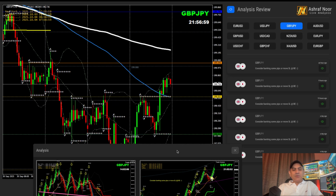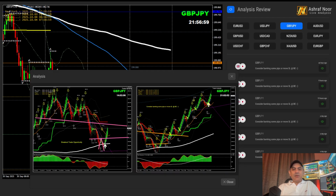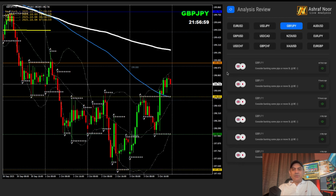If you look at the 4 hour chart, this is the trade I'm talking about here. In intraday, this is the analysis we did. As you can see here, pretty straightforward. After the breakout, one pullback, second, third, fourth pullback, squeezed amazing profit, guys, on pound yen.